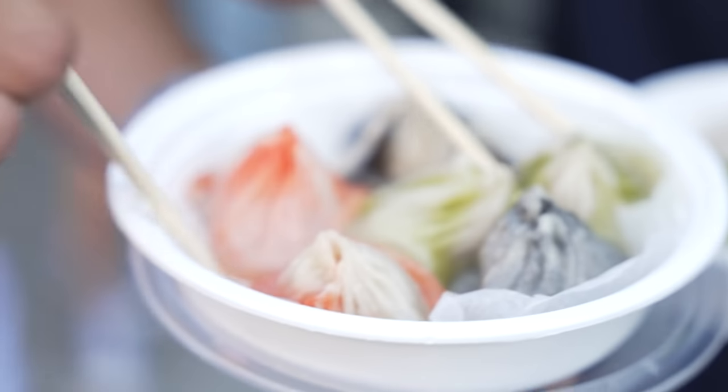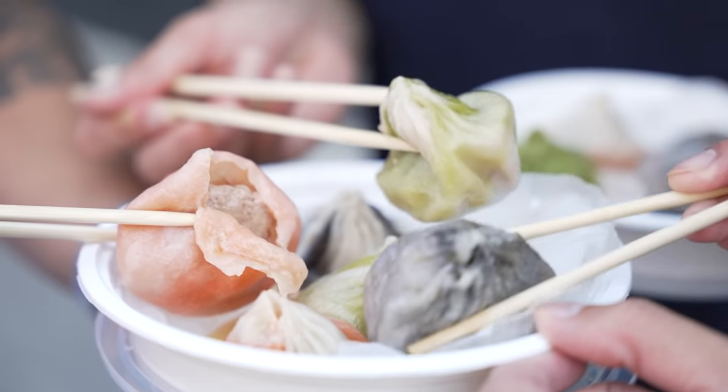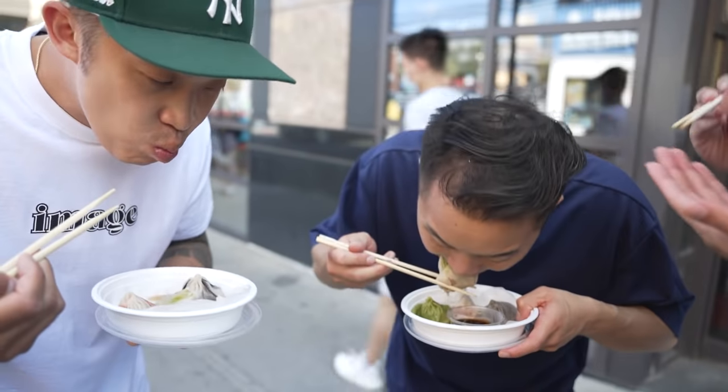All right, these are the 3 treasure Shaolin Baos. So here you actually have a multicolor paneling exterior. Traction at the top looks very good. To the beginning of a very crazy Flushing food crawl. Hefty.